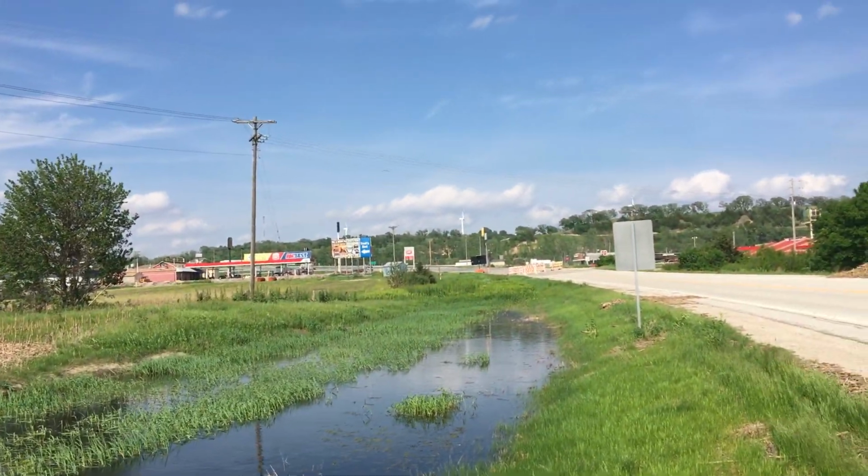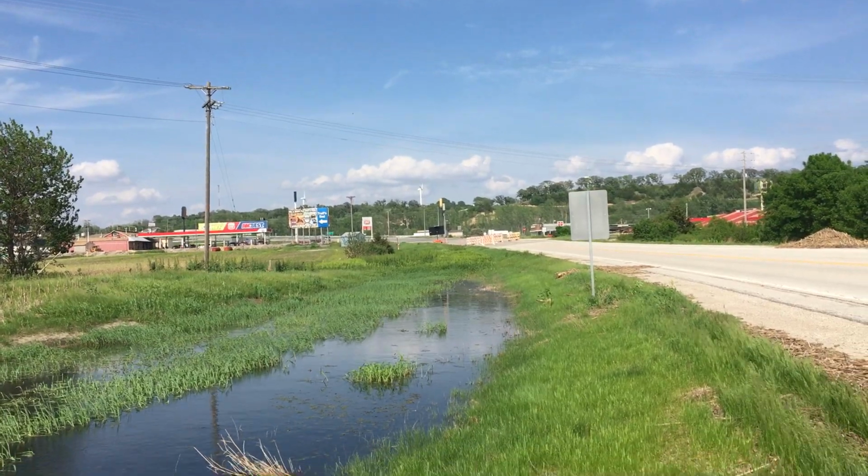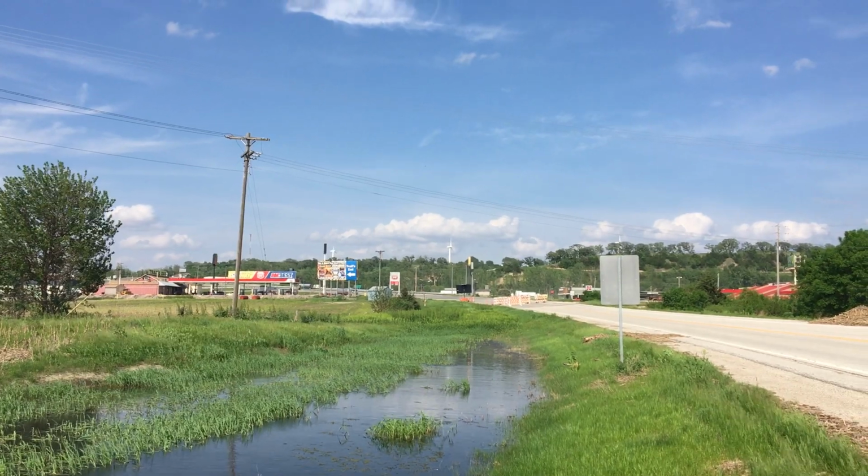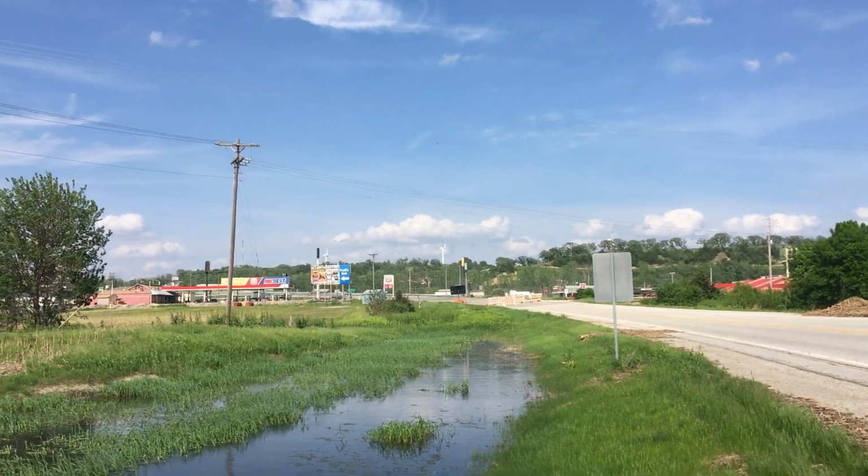I will show one other thing here while I'm out at it. Up on top of that hill, again, I believe it's Tarco. I could be pronouncing it totally wrong. It's my first time ever being here, but there's wind farms.